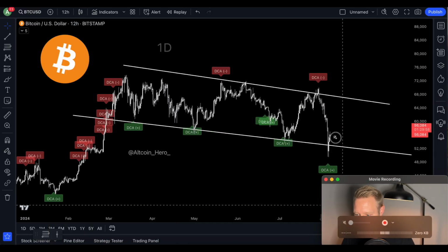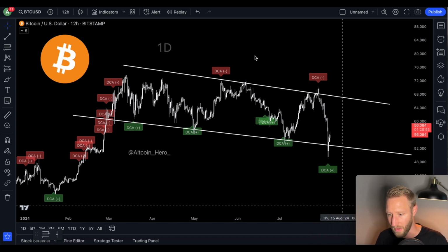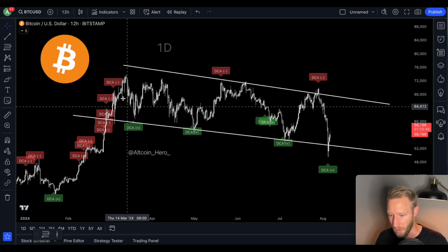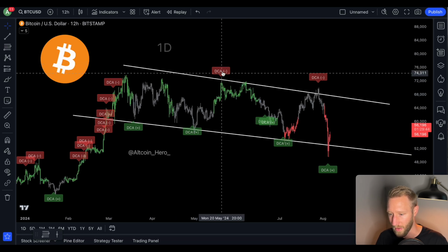And so let's go ahead and jump right into it here. Let's go ahead and take a look at the chart for Bitcoin here. We can see that Bitcoin's currently trading right around $56,000. And so we can see that we have been in this channel here since about March. And so we can see we have bounced off it multiple times here. We can also see that we hit resistance a few different times.